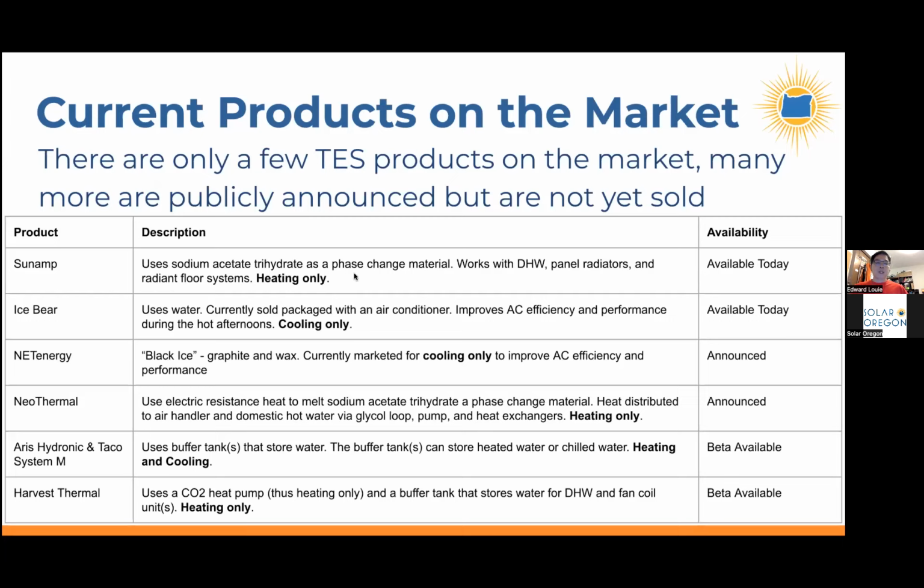In high concentrations, it will phase change, at least the mixture that SunAmp uses. It changes phase at 130 Fahrenheit from liquid to solid and back to liquid, and this product is intended to help with heating only, and it connects with systems via a hydronic system. So it connects with domestic hot water tanks, panel radiators, and radiant floor systems. And it's available today.